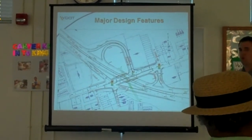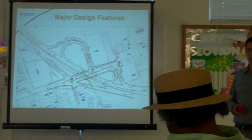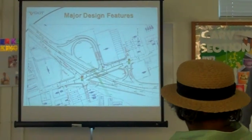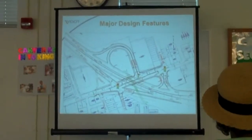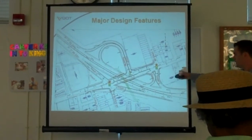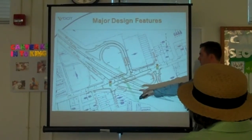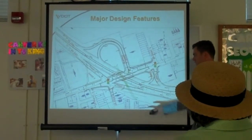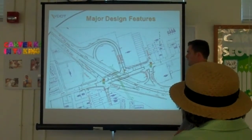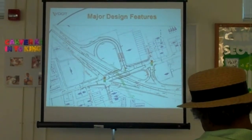Then we have the new bridge, which is going to be wider than the old bridge to allow better acceleration and deceleration lanes for the ramps. Then we're going to introduce two new signals to this area. One's going to be at ramps A and B. The other one's going to be at South Orange Street, right across from ramp D. The third signal is the one currently at South Queen Street; we're going to move it and put a signal there, and then shift ramp G into a different configuration to allow for better acceleration and deceleration.